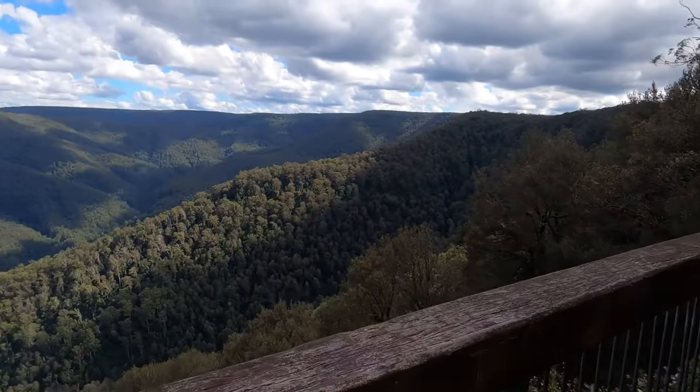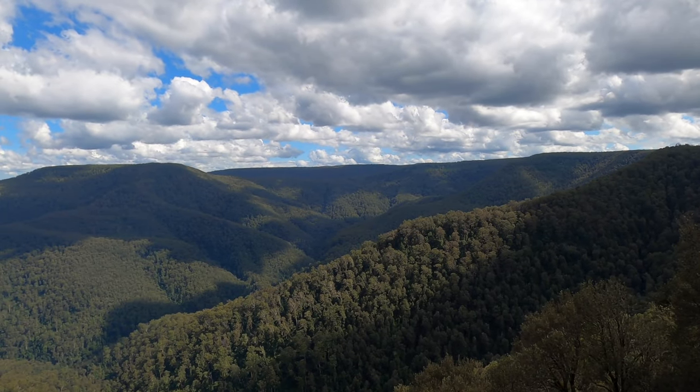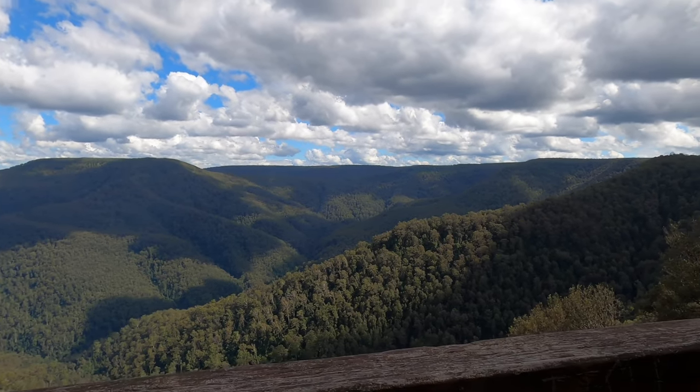Yeah. Probably can't hear that on the camera, but it might be wind noise on the camera, but we can hear water. That's not wind, because it's not that windy up here. It's definitely water, isn't it? Yeah. It's a big waterfall. Definitely a big waterfall over there.